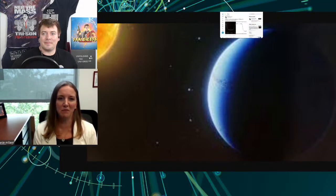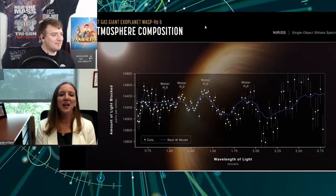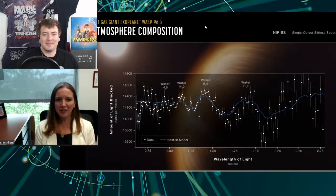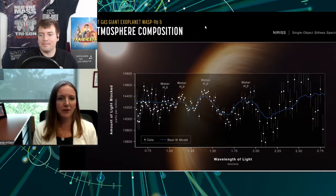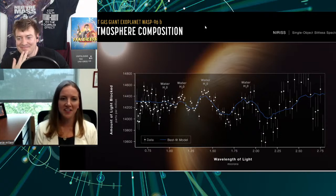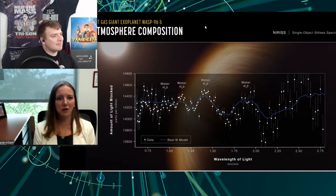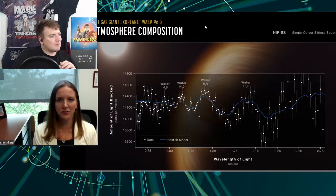A lot of information came out of the spectrum that we weren't expecting. One of the main things is that the water is very prominent. Even a layman can look at it and tell you that there are bumps and wiggles going across this spectrum, peaks and valleys, which all indicate the presence of water vapor.